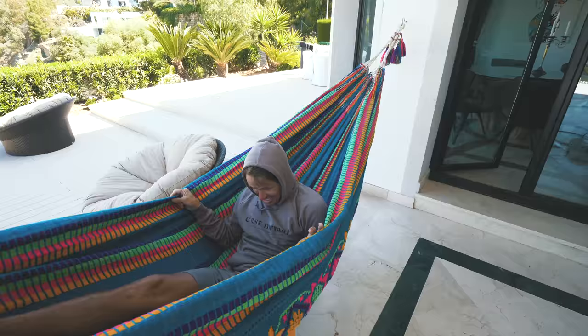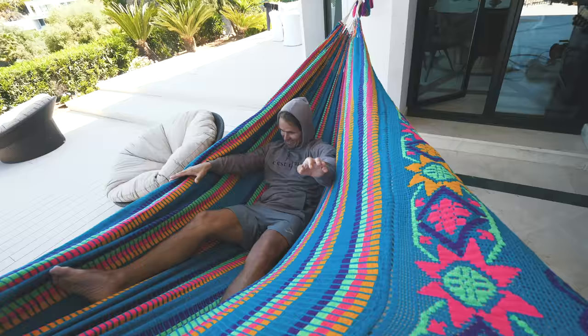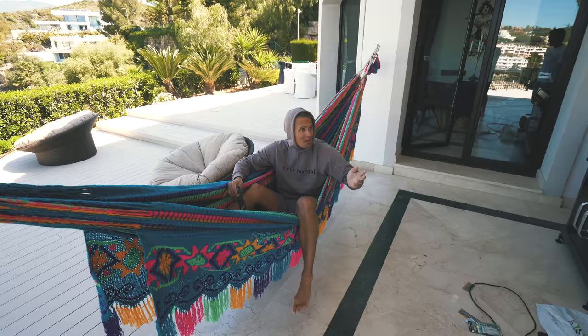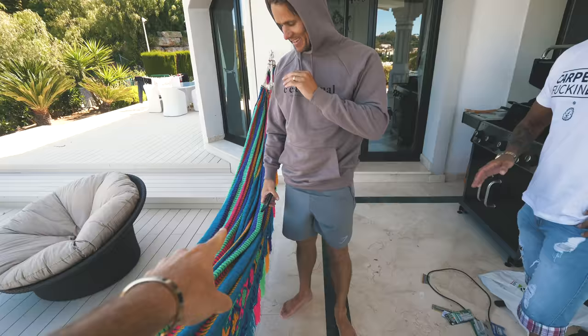Look at this thing. Chill factor in the max. It's from Colombia. Good morning. Yeah, I remember that you bought it, but I hadn't seen it. But now it's up here. So you're gonna sleep here, Benny? Tonight, I'm gonna be in here. The new bedroom. For sure, it's gonna be my bedroom.